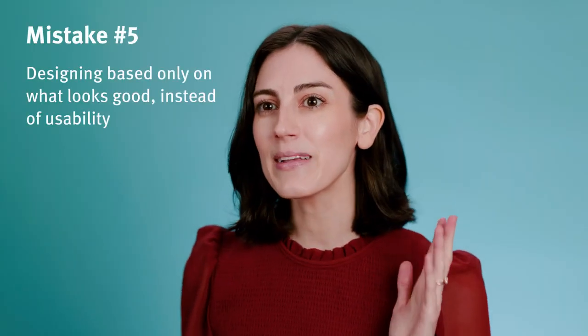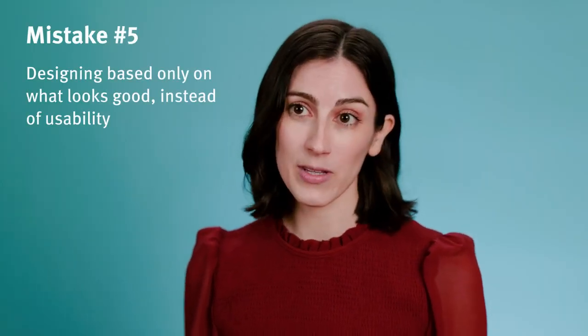Whether you're a designer finishing up university or just starting out in the professional design field, here are 5 common mistakes I see young designers often make. Let's count down. Number 5, designing based only on what looks good instead of usability.